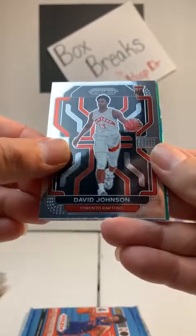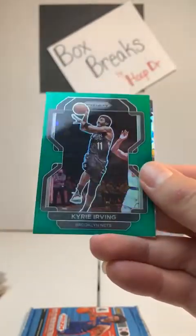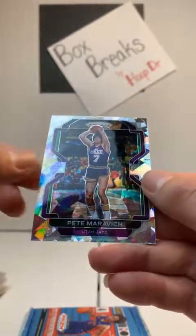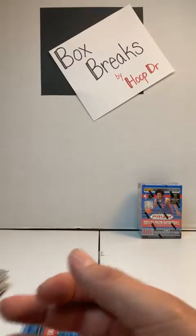David Johnson, Toronto Raptors rookie card. Donte to the Bucks. Green, Kyrie Irving, Brooklyn Nets. Cracked ice, Pete Maravich, Utah. May not be a high-dollar card, but that's a cool one. Last pack, seventh blaster.